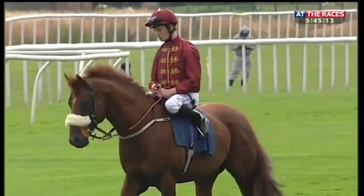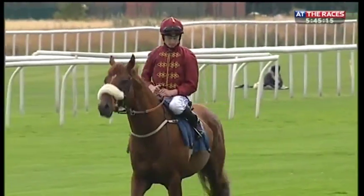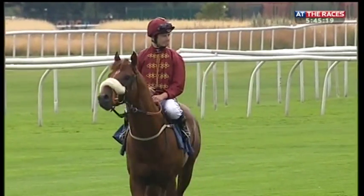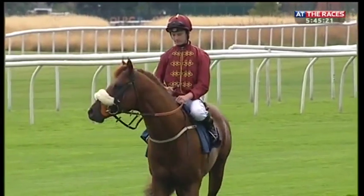Well, I've chosen Hot Streak, who stands for 7,000, and I think he's good value, a nice commercial speedy stallion. I've chosen him for my mare, who's by Galileo, a listed-placed mare, and I just think he'll inject a bit of speed, and hopefully his progeny will sell well at the sales.